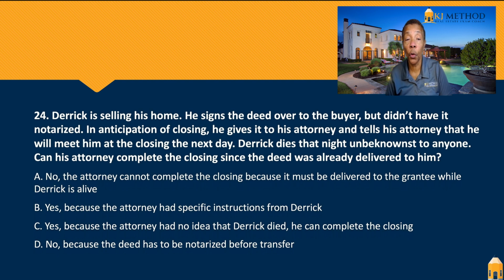A, no, the attorney cannot complete the closing because it must be delivered to the grantee while Derek is alive. B, yes, because the attorney had specific instructions from Derek. C, yes, because the attorney had no idea that Derek died. He can complete the closing. D, no, because the deed has to be notarized before transfer.